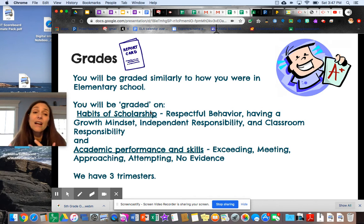So your respectful behavior is how you treat others while you're here at the middle school. Having a growth mindset is how you think about your work and whether you can learn and grow from mistakes you make. Independent responsibility is what I just talked about with homework. So, having your homework done, being prepared for class, having your Chromebook with you and charged every day, that type of thing. And classroom responsibility is being part of class, participating in class, doing your classwork, working with others, actually being present, not just with your body, but also with your mind in class.